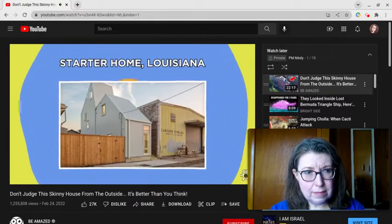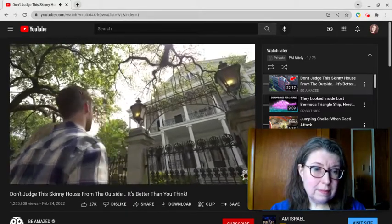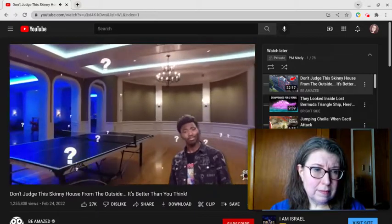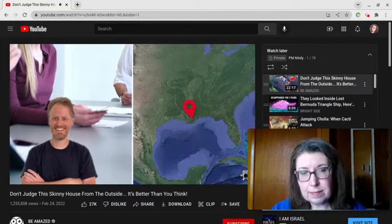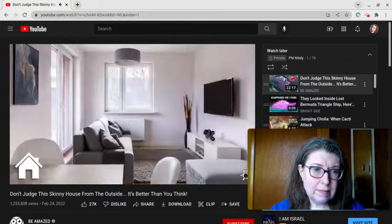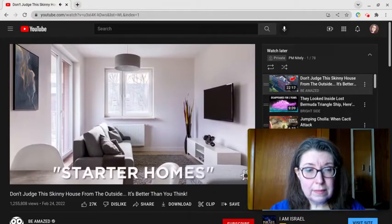Starter Home, Louisiana. While it's pretty commonplace to dream of a huge, fancy mansion, does anyone ever really need that much space? Not really. The office of Jonathan Tate, a housing firm in New Orleans, take a much more economical stance and instead create homes that provide only the space that is needed. They call them starter homes.